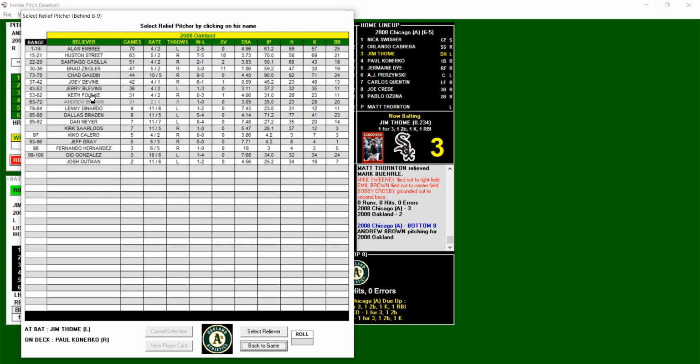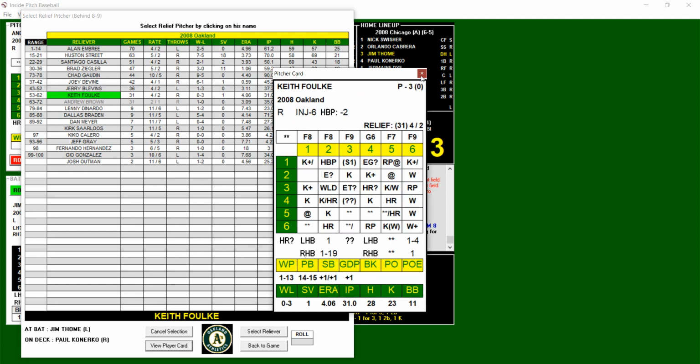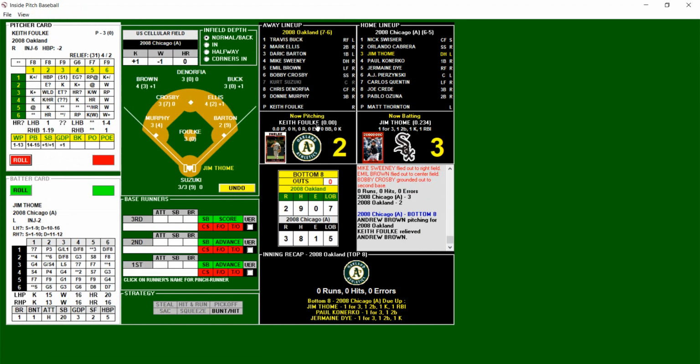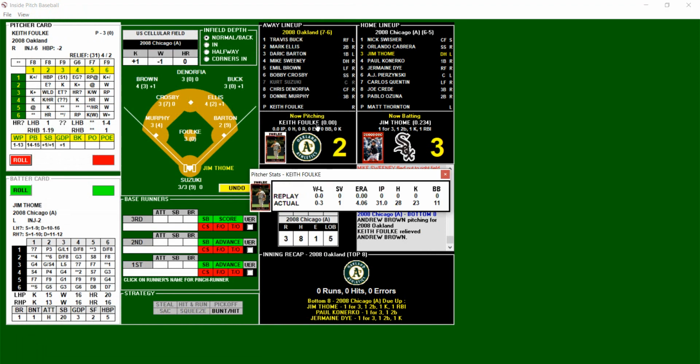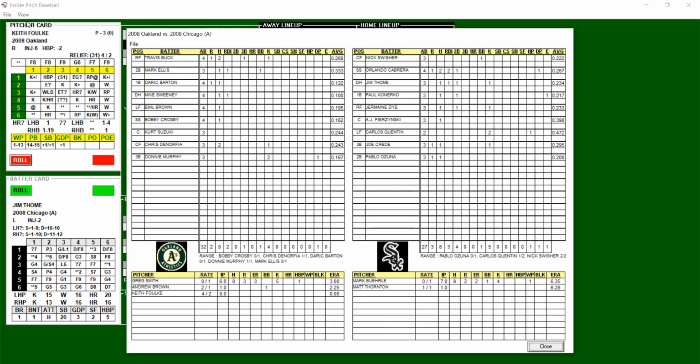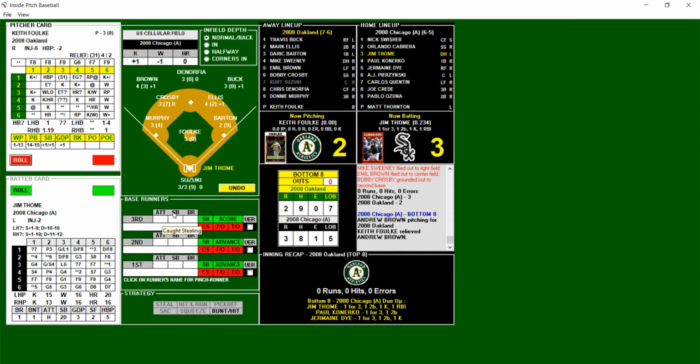And they're going to bring in Keith. We haven't seen Keith yet. This is the first time they're going to bring him in. So he's got 3 losses, 1 save, an ERA of a 4.06, 31 innings pitched, allowed 28 hits, 23 strikeouts, and 11 walks. Taking a look at the stats here for Andrew Brown. He went 1 inning, allowed 1 walk, an ERA of a 2.25. Bottom of the 8th, Jim Thome, Paul Konerko, and Jermaine Dye due up for Chicago.